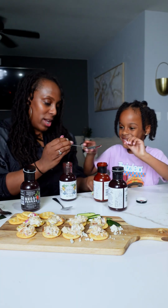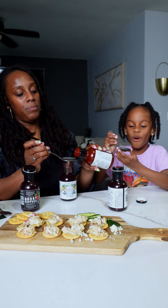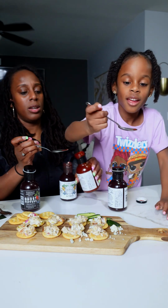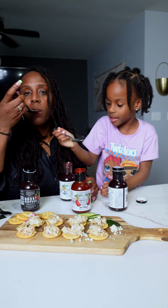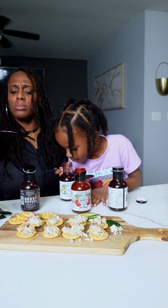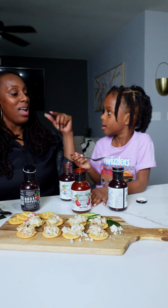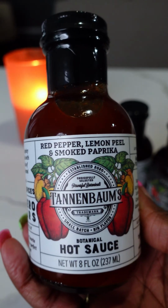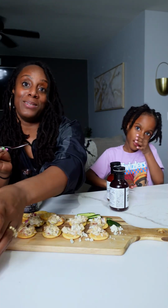Corey is trying the red pepper lemon peel. I guess I'll try the same one as you. So you really know it's hot pepper because it's so red. Yeah, it's super red. Oh, that smells good. I'm gonna try a little. Wait, can I smell it? Ooh. Okay, wait. That's really spicy. I think you should just do a little dip on your finger. Good, baby. I love a good hot sauce. That one was hot. Corey might be done with the taste test.